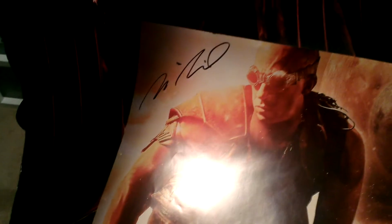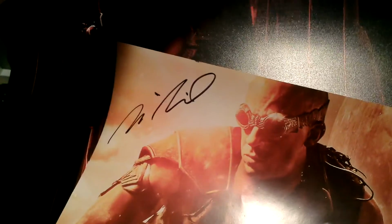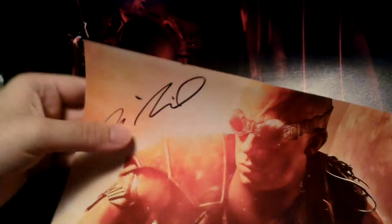This is the best poster I got at PAX, which is this one. It's an autographed poster of the new Riddick movie. It's autographed by Vin Diesel. I won it at PAX Prime. I just happened to be walking by, and they were asking a question, and I answered it probably within milliseconds after the guy asked it, which I thought was pretty cool.